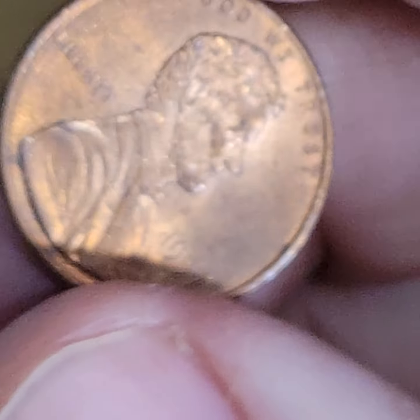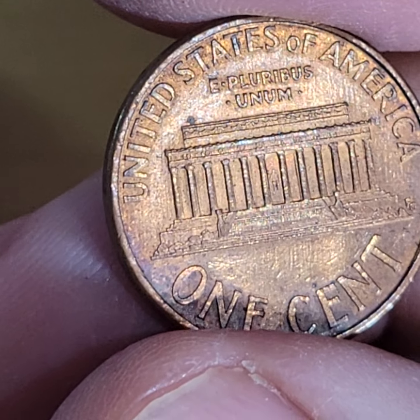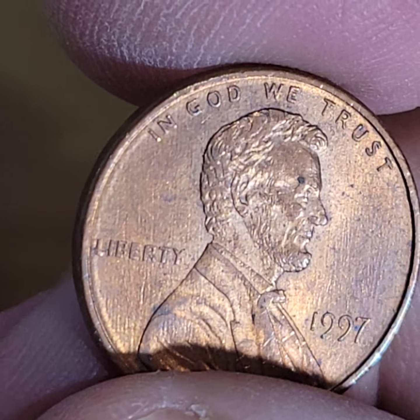I'm gonna weigh this one. I knew it was heavy. 3.19. I don't save under 3.2. 97. Double ear. Let's see. We found the double ear.